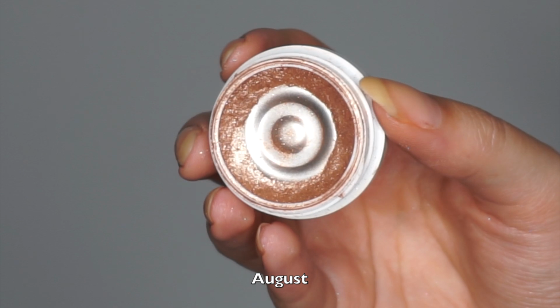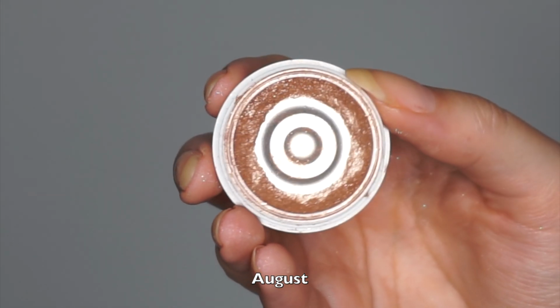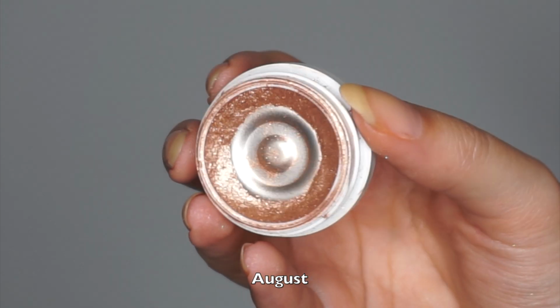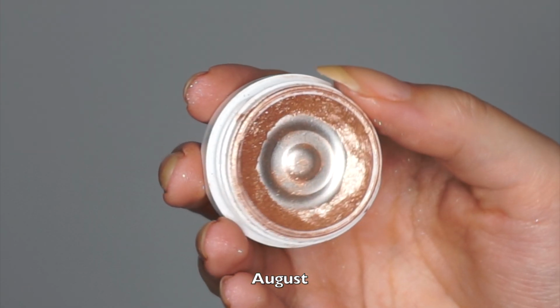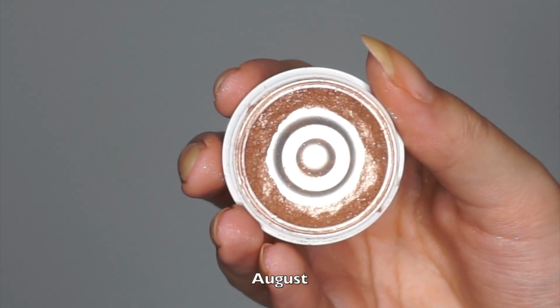So massive pan expansion on this shadow. It is getting very thin around the edges. Yeah, definitely, again, I'm seeing the end of this shadow. I think this one might be done in a month or 2. It depends on how much is actually in here. It looks very thin, but I'm hoping to maybe repress it in the next month.